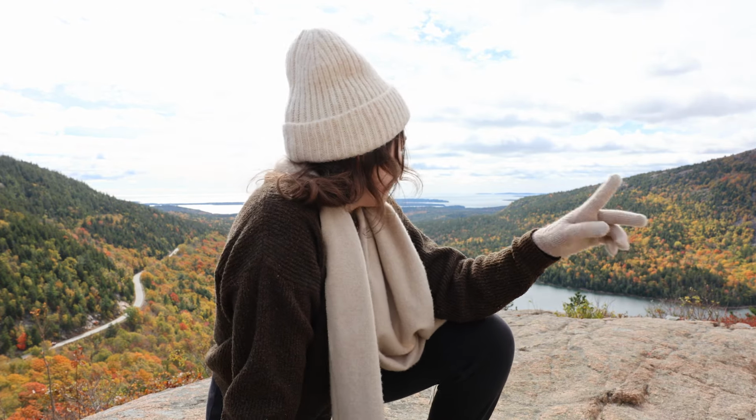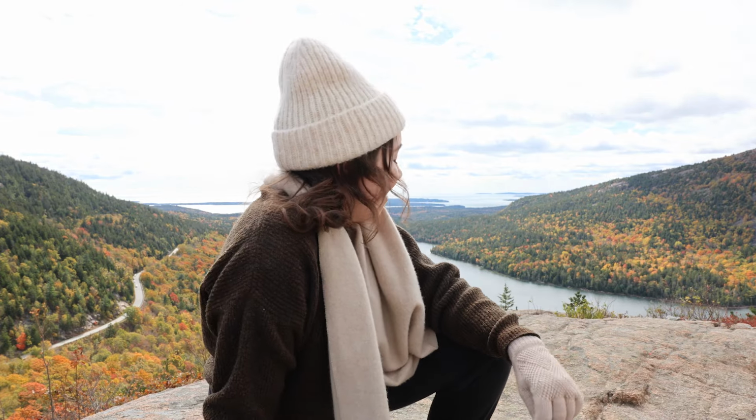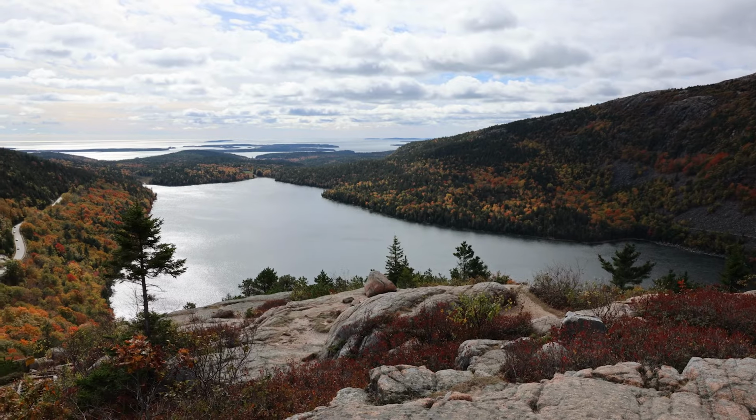Thought that that was insane, but then we just came around the corner to the main area of the South Bubble Trail. There's nobody over here. The Bubble's crowded. There's like three other people up here. And you guys, so, so pretty. Like, I'm speechless. Just look at this.